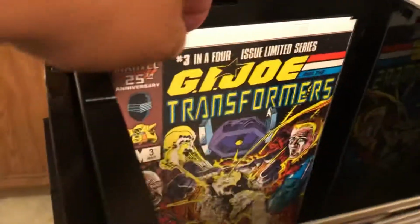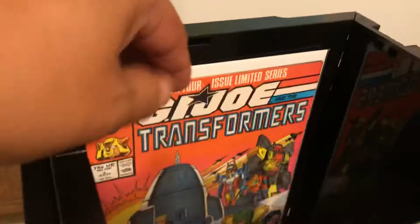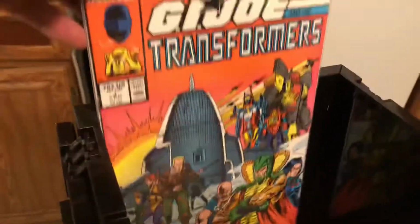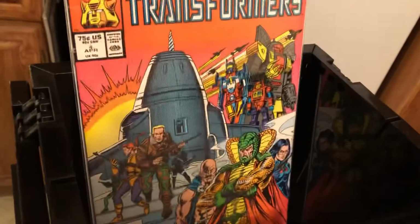More Shockwave, and let's see here, and this is the final issue with G.I. Joe Transformers number 4. I think it is in the continuity, but it was a lot of issues and a lot of time spent just talking about G.I. Joe comics. But I love this whole series.